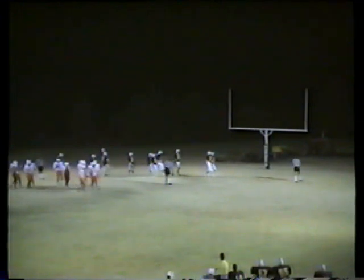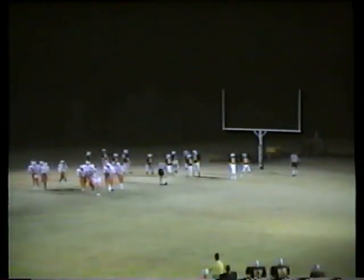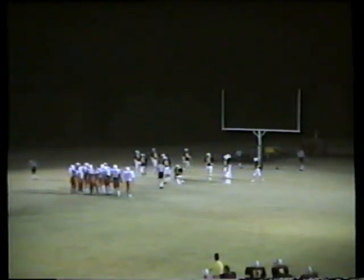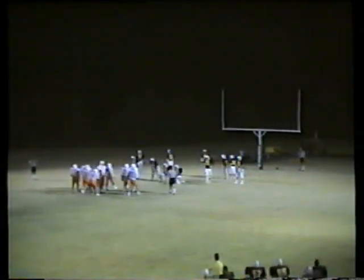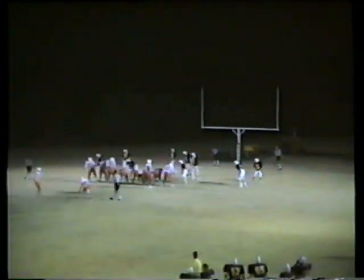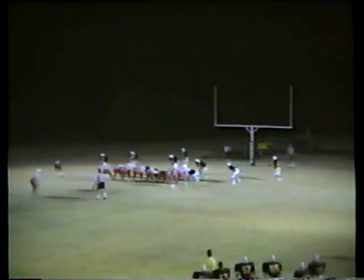Once again, the characteristic Erskine support. Hand off to number 30. Left side. T. Collins. Number 30 gets into the end zone. Touchdown, Clemson University. Clemson Tigers putting another 6 on the scoreboard, bringing the score 33 to nothing. Our scoreboard finally decides on 33 to nothing.